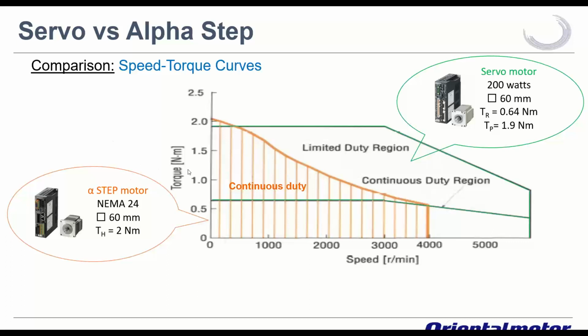And the main thing I want to point out here is going to be the region of continuous duty that happens, and again, below that 4,000 RPM speed. So having the potential for a continuous duty product, if you want to reference 1,000 RPM and 1.5 newton meters, going along with that information of that compact system, being able to have that compact size, but being able to provide that high performance.